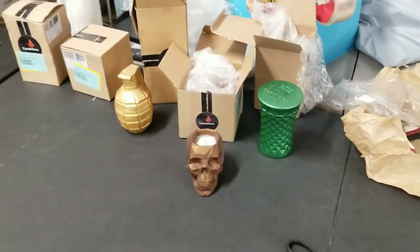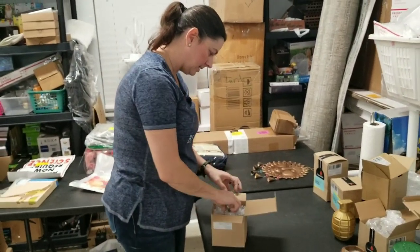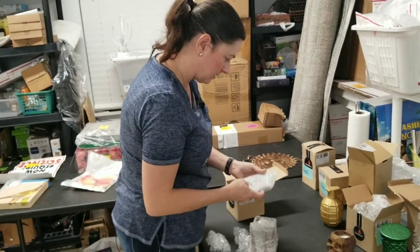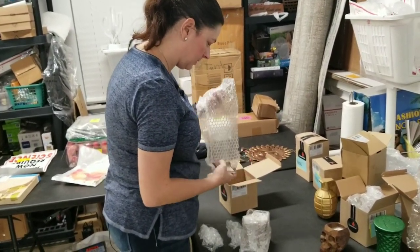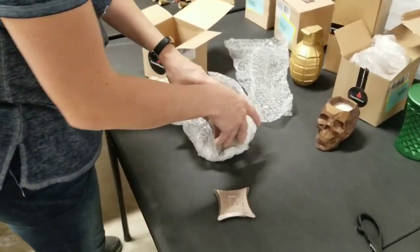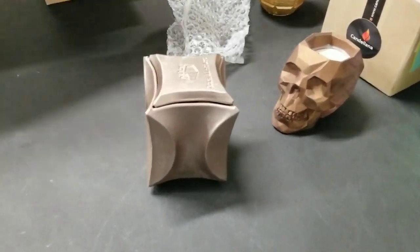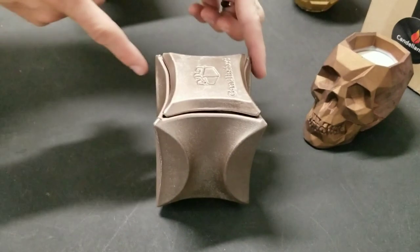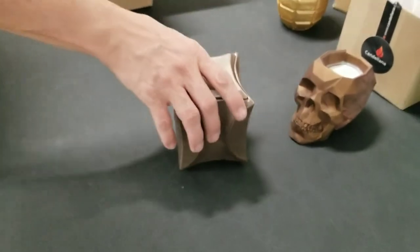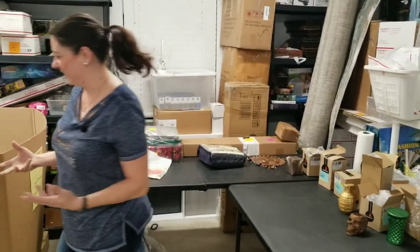Okay, this one is modern brass. A unique shape. Ooh, this one smells awesome. Look at that. It's kind of sparkly. Very cool. It smells very good in my warehouse right now.